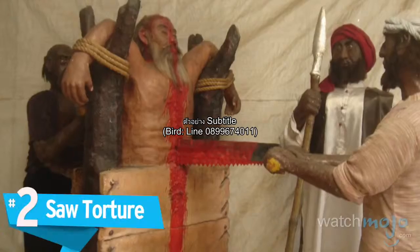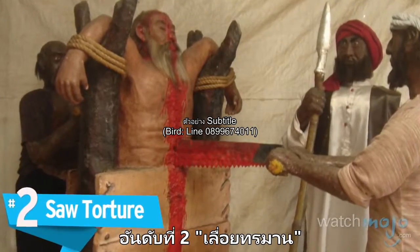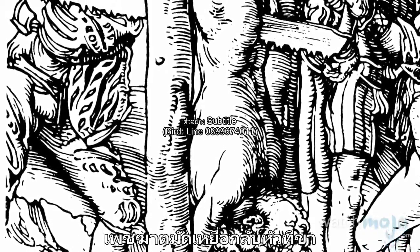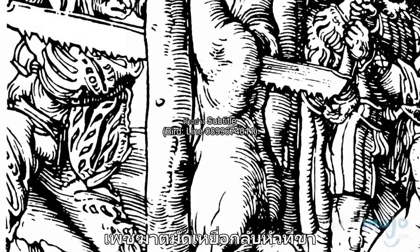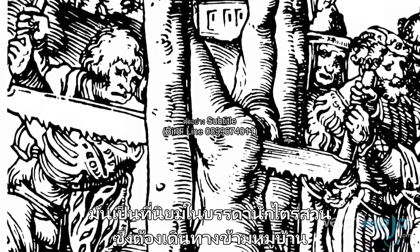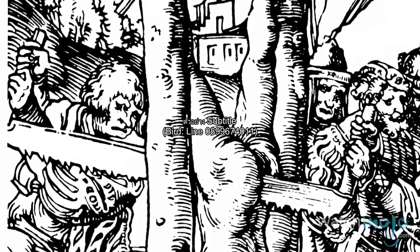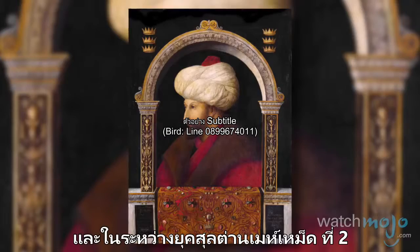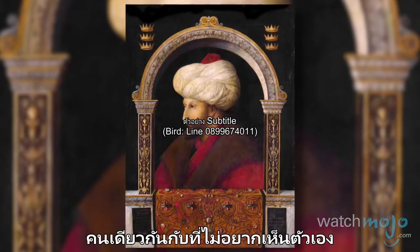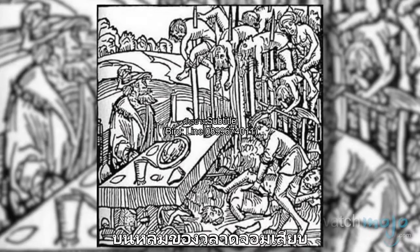Number 2. Saw torture. In the medieval variation of this classic gruesome kill, executioners tied a victim upside down by the legs and just started cutting. It was popular among inquisitors traveling between villages who couldn't carry large equipment, and during the reign of Mehmet II, the same one who didn't want to see himself on one of Vlad the Impaler's spikes.